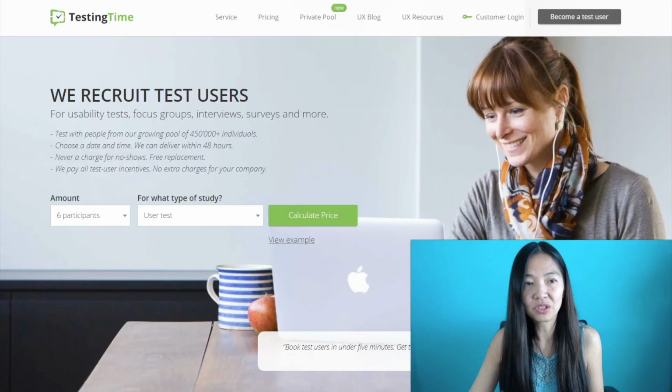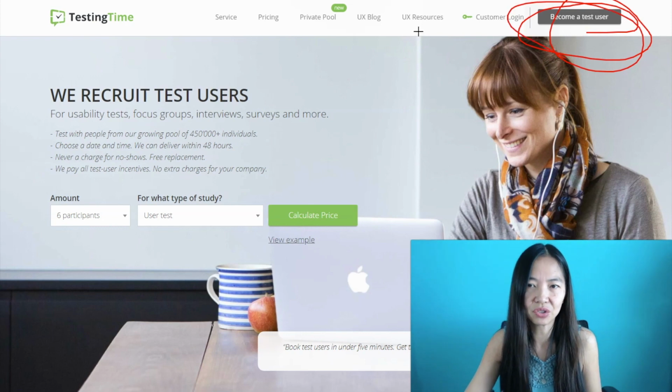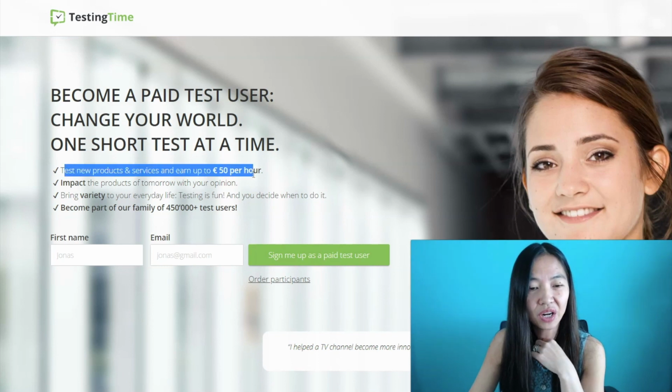And then the site I want to show you is Testing Time at testingtime.com. For this one, you're also going to be going to the tester page, which is up on the top right here, Become a Test User. And as I click there, you will get to this page. Become a paid test user, change your world, one short test at a time. Here you could test products and services and earn up to 50 euros per hour.